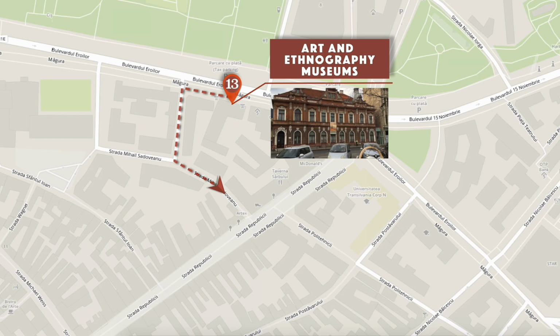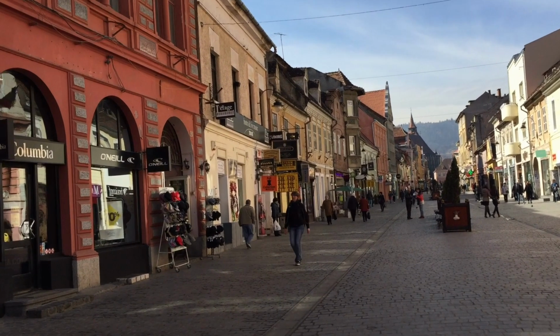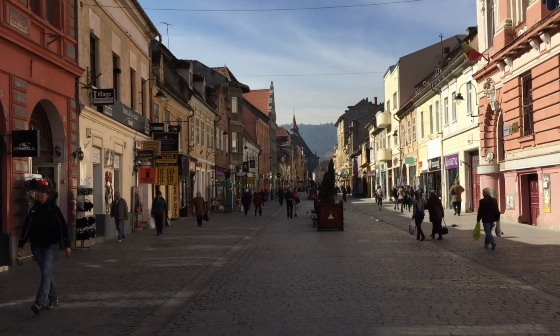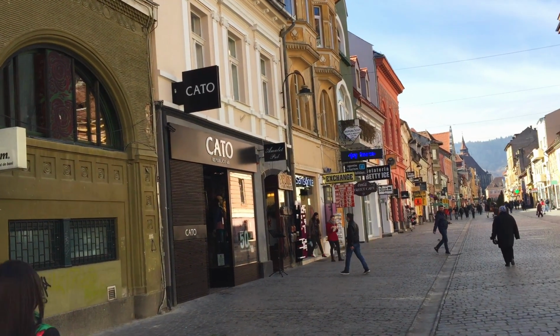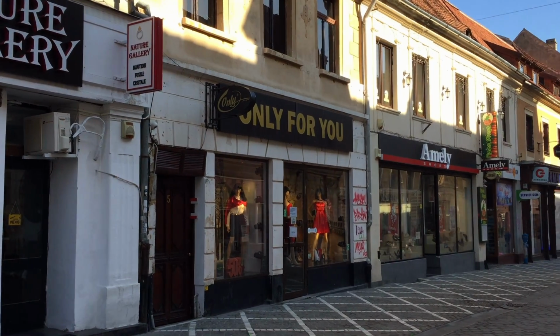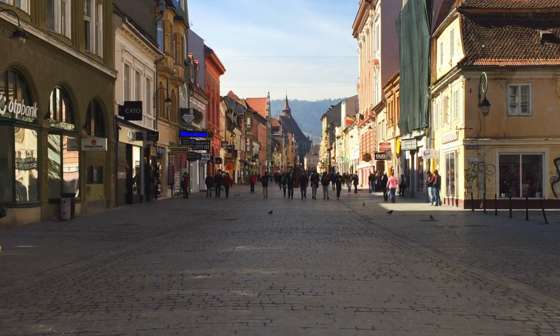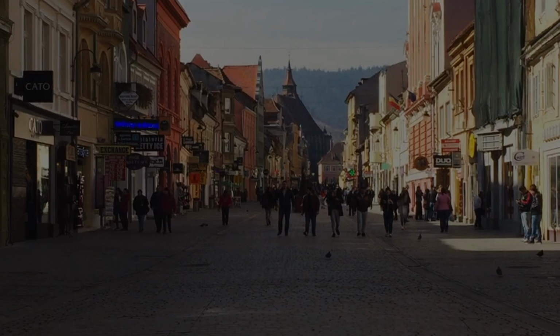The final stop of our journey is Strada Republicii, or the Republican Street. Just as any other European city these days, Brasov has its own pedestrian shopping thoroughfare. The street abounds in numerous shops, cafes and restaurants occupying ground floors of the historic buildings. The architectural styles seen here are various and include Baroque, Gothic, Rococo and Imperial.